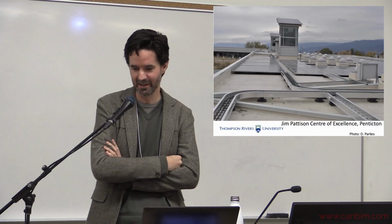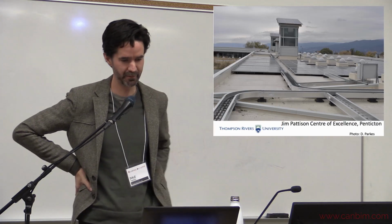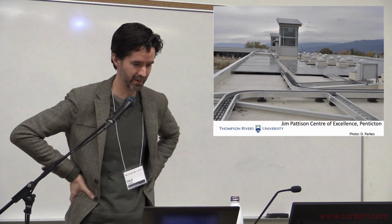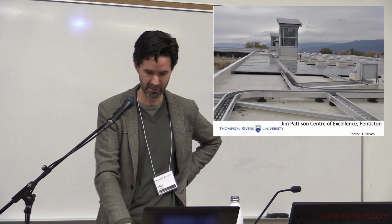So yeah, and there's also some requirements of the Living Building Challenge. For example, you have to have opening windows in all regularly occupied spaces. So that could lead to sort of net energy loss in a project. So you have to consider some of those things.